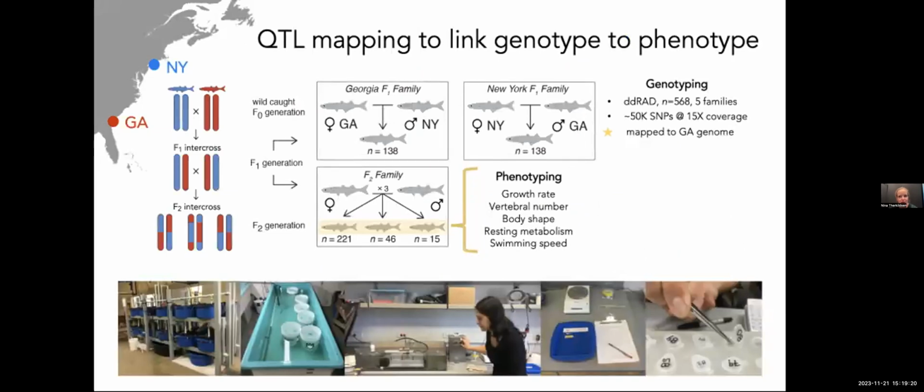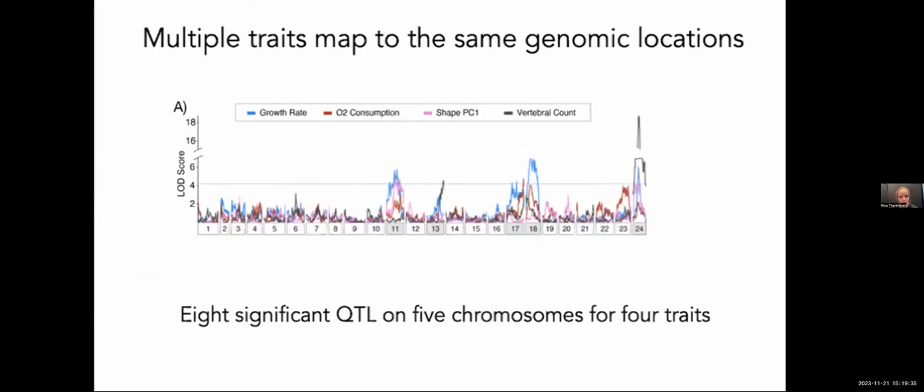So the next thing we wanted to explore was what phenotypic effects these inversions might have. So we did a QTL study where we mapped a series of traits in these controlled breeding experiments. And here we're looking at a plot where on the y-axis we have a measure of the strength of association between a genomic region and a particular trait.